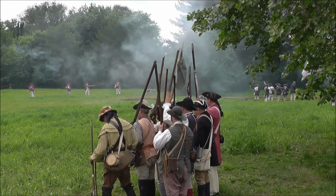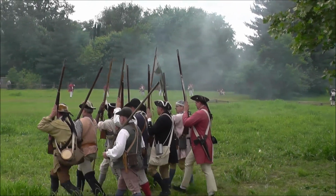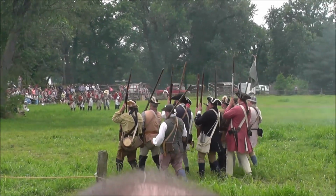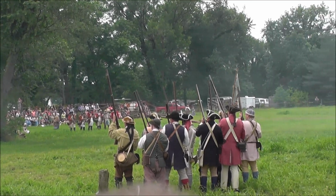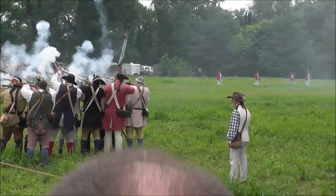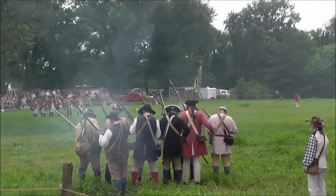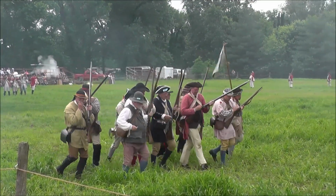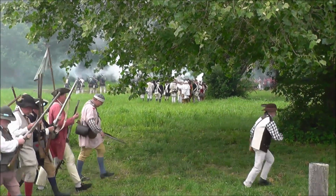You'll see some blue coats in the little British breastworks here. The blue coats are German auxiliaries. We sometimes call them Hessians. Actually, these aren't from Hesse or Hesse-Kassel. They're from Brunswick. But King George III hired soldiers from Germany in order to augment the British Army because they were fighting in so many places in the world during the time of the American Revolution.